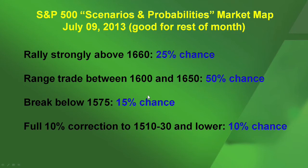Getting through 1620.35 increased the chances for a rally to sustain above 1600. And so here's how I've made the adjustments. We're sitting here at 1652 this morning, closed there yesterday, and I see there's a 25% chance that we could rally strongly above 1660 and really go bear hunting.